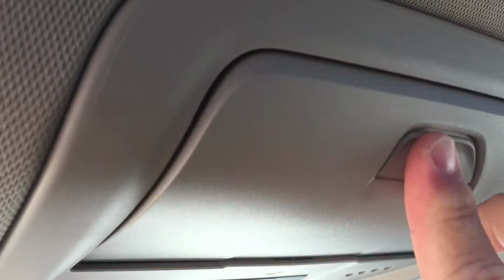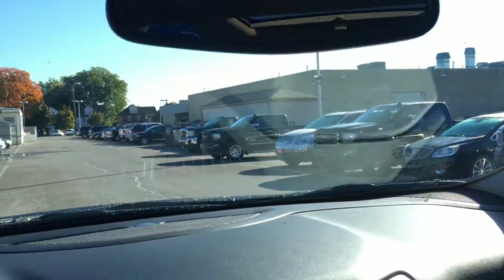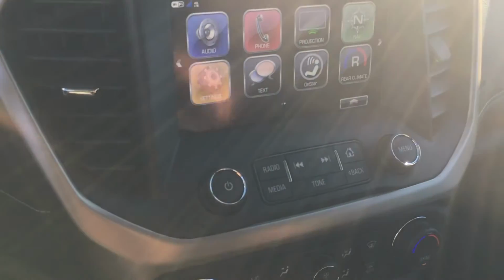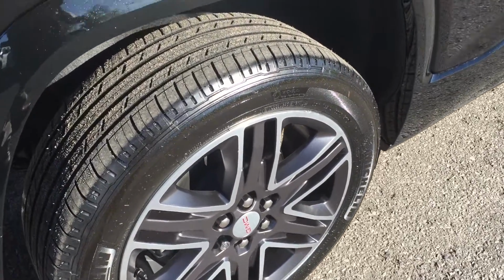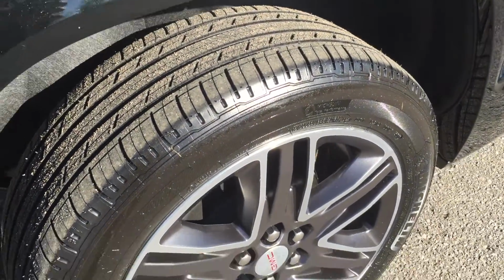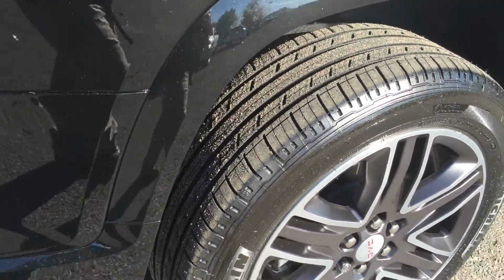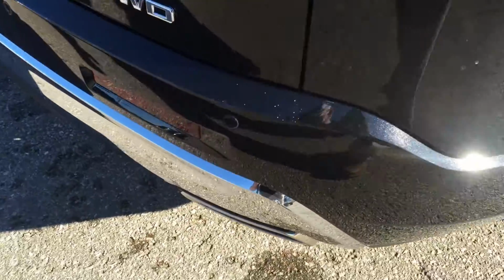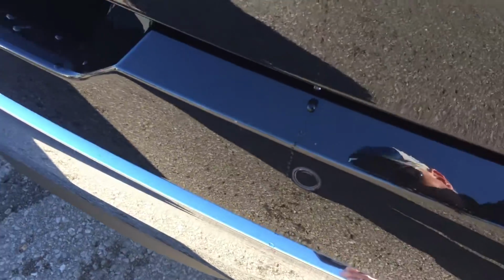Garage door opener is located above that, and we do have some storage space up here. Most likely you're going to keep your sunglasses, that kind of thing, in there. All right, that is a look at what we've got in the front of this Acadia Denali, and there's more to come. This 2017 Acadia Denali comes to you with 20-inch ultra bright aluminum wheels and some heavy-duty Michelin tires. Working our way to the back, you'll find our ultrasonic parking sensors, which allow that 360 camera to work with you.